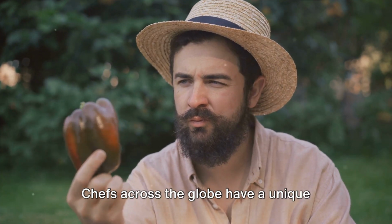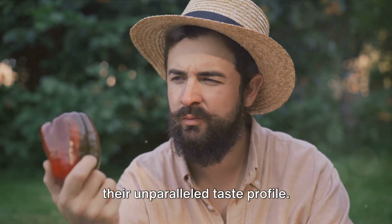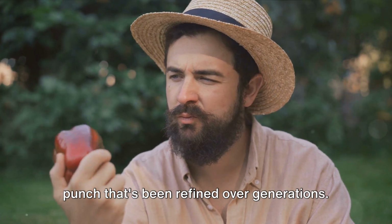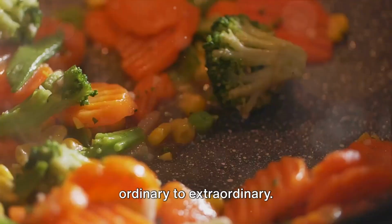Chefs across the globe have a unique appreciation for these vibrant, flavorful wonders. Why, you ask? Well, the answer lies in their unparalleled taste profile. Each heirloom variety packs a flavor punch that's been refined over generations. They burst with richer, more complex flavors that can elevate any dish from ordinary to extraordinary.